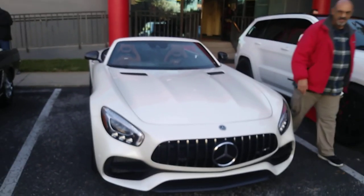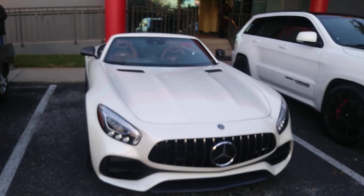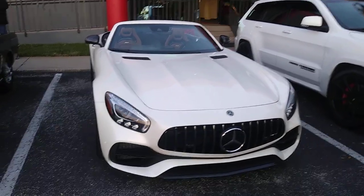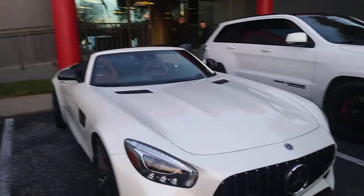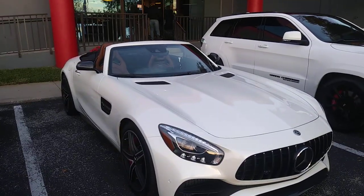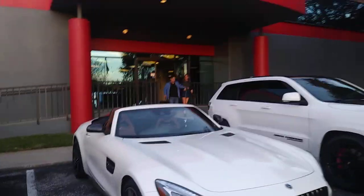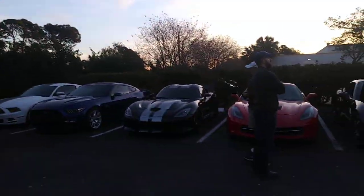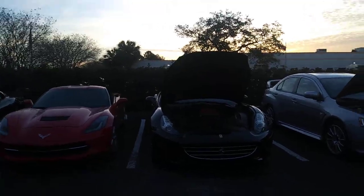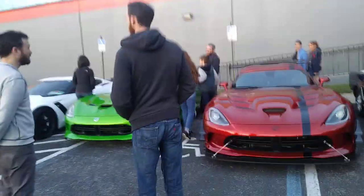This is actually my neighbor's AMG GTC. Now that we have it focused, this is my neighbor's Mercedes AMG GTC. Lives just a couple of streets up from me. Also owns a Mustang and a Mercedes Z43. Meanwhile, over here we got Dodge Viper going, Corvette, Ferrari California. Over here, a couple more Vipers, red and green.